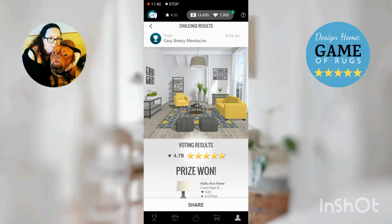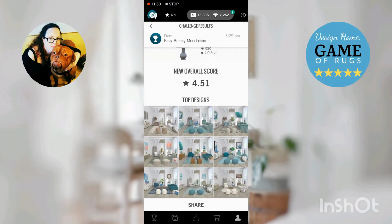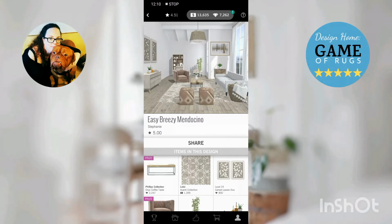Okay, well that's nice. I really enjoyed doing this room. I just liked the room that they gave us to design. And I feel pretty good about my score since we are still on fracking teal. But you can see where for weeks the winning entries have been wall-to-wall teal, and now we at least have winning entries that are not. Like, that's a really nice room. God, that art is so beautiful.